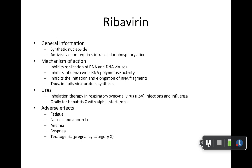And they also recommend that this is contraindicated in women who are pregnant and the male partners of women who are pregnant. So it's something that the male patient is affected by as well. And then they recommend, quote, "extreme care must be taken to avoid pregnancy during therapy and for 6 months after completion of treatment in women receiving ribavirin therapy and female partners of men who are taking ribavirin therapy."